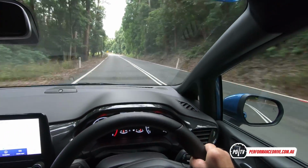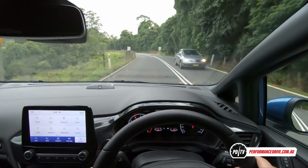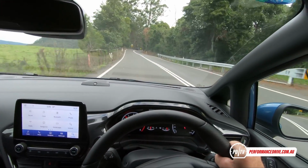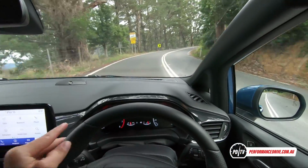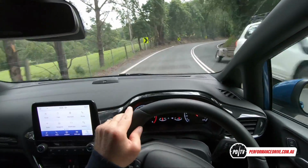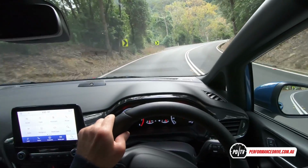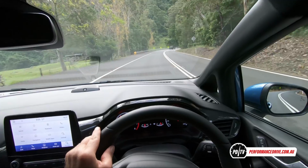Great communication through the steering wheel as well. I've definitely got plenty of sensitivity there to understand what the front tyres are doing. It doesn't feel like it ever wants to understeer. If anything, if I turn in sharp enough, I have seen it kick out to oversteer. If you really jab it in really sharply, it'll kick the back around, which is really nice.